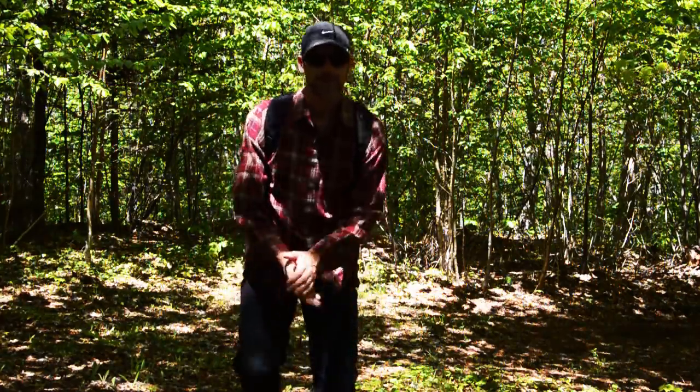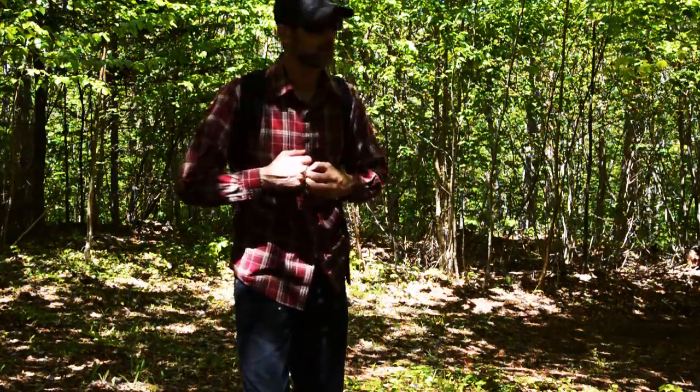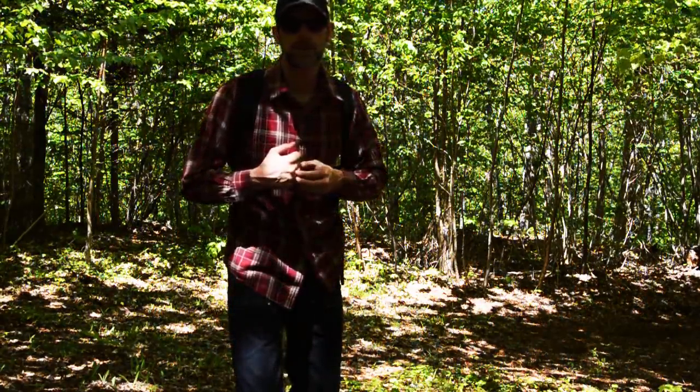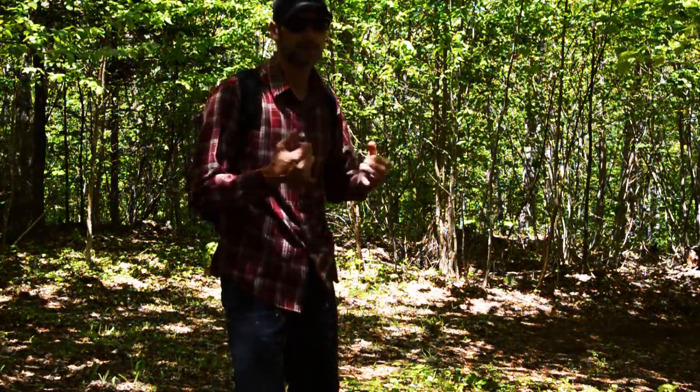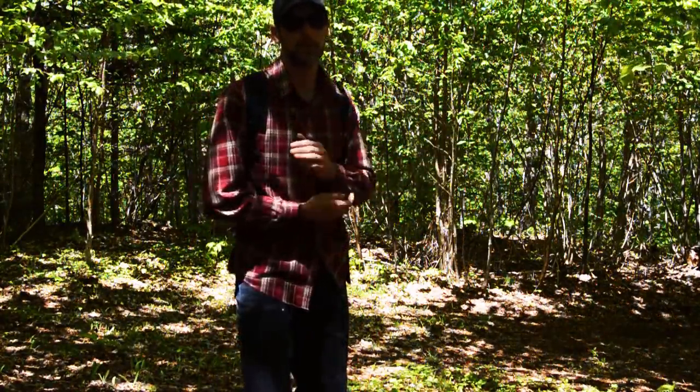Okay, so the walk-in is great now. This used to be actually all filled in with overhang and deadfall. I think one of the members of the family must have come out and cleaned it out, which is awesome. So whoever did that, thank you very much. This makes this into a beautiful little walk now.